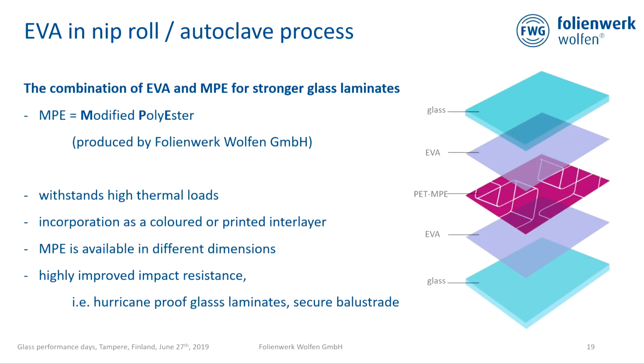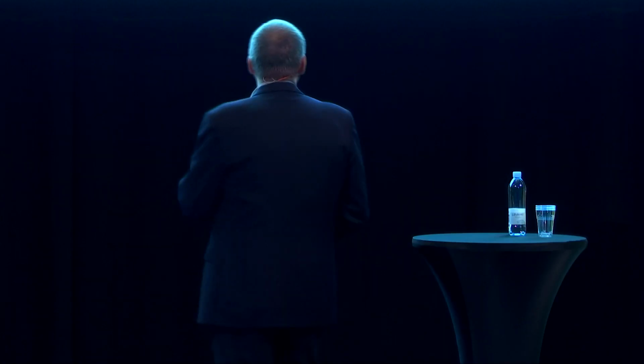Okay, another product that can be done, or laminate kind of product that can be done in autoclave, is when we combine EVA and a kind of polyester. Folienwerk Wolfen produces polyester for a long time, and in our house we have also one product that can be used in lamination with EVA. We call it MPE, Modified Polyester. The way that we do it is shown here, right?